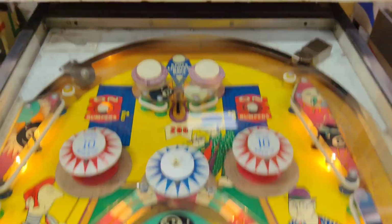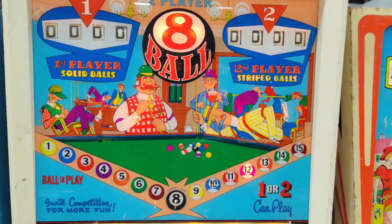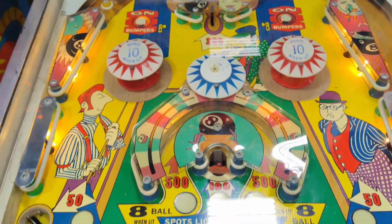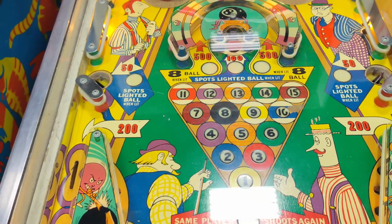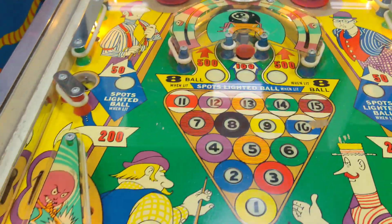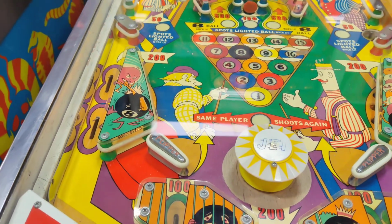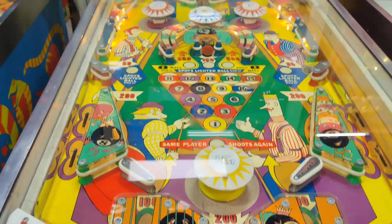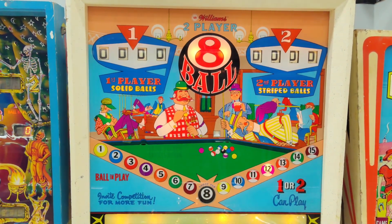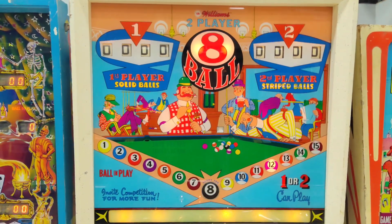This one's beautiful. The back glass is absolutely gorgeous. The playfield is gorgeous. This is an amazing pinball machine to play. It has the turnaround shot, and as you can see, straightforward gameplay, makes it a great competitive game. Doesn't require a lot of complex thinking to understand what you were trying to do.